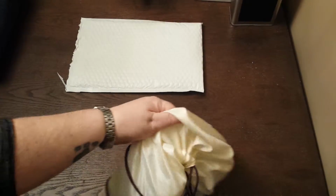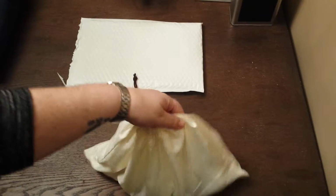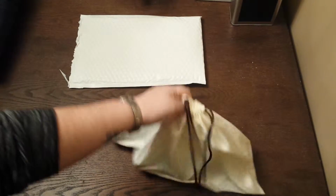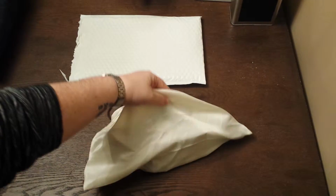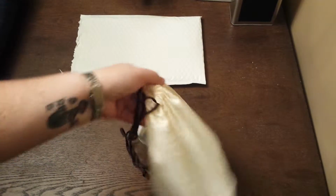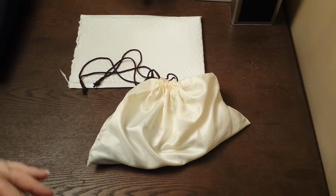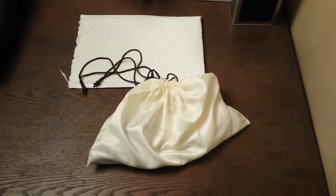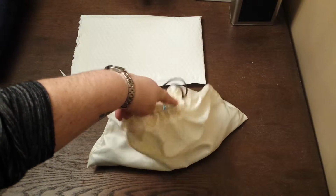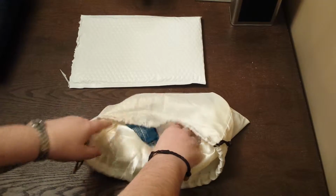So let's get started. LuxeBox is actually shipped in a bubble mailer, but it also contains a really, really beautiful satin bag. I noticed that this month the bag is not branded, and usually it is with the Loose Button at the bottom, but I suspect that because it's now owned by another company, it's no longer Loose Button, LuxeBox by Loose Button, which is probably why they had to remove it, or I'm just talking shit. So I'm going to open up the bag.